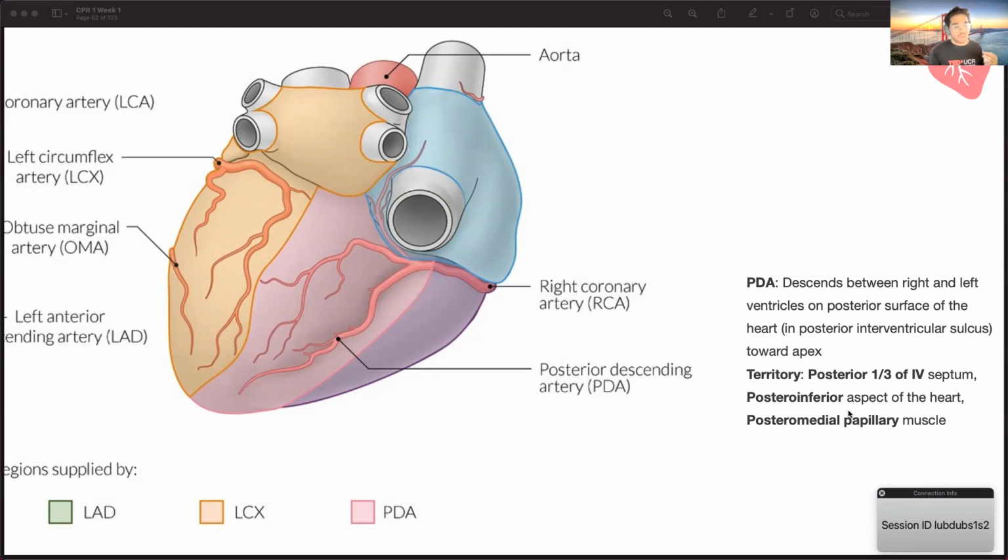Now the papillary muscles are attached to what structure in general? It's going to be the chordae tendineae, right? They attach to the chordae tendineae, and they're involved in keeping the valves from either ballooning out or failing completely. So keep those in mind. That's why PDA becomes a very good clinical significance here.